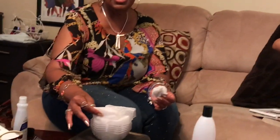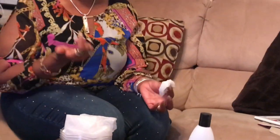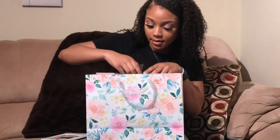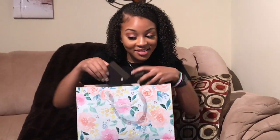So I just save these, and it saves you money on cotton balls. Look how well it comes off. Wow, I would not have ever thought of that. I've heard of it before but never used it. And it comes right up, almost better than the cotton ball. Well, I'll be using that.